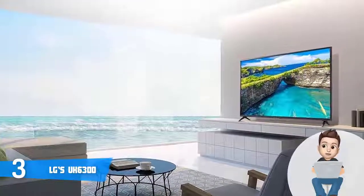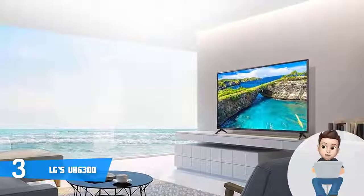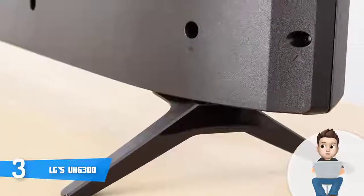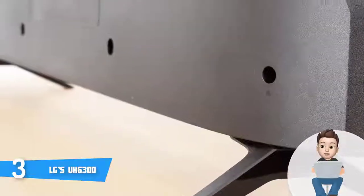Moving on, since UK 6300 is a smart TV running on the WebOS, you won't face any difficulties in terms of navigation, but instead, you will be given an opportunity to choose from the dozens of movies and TV shows available for rental or purchase.